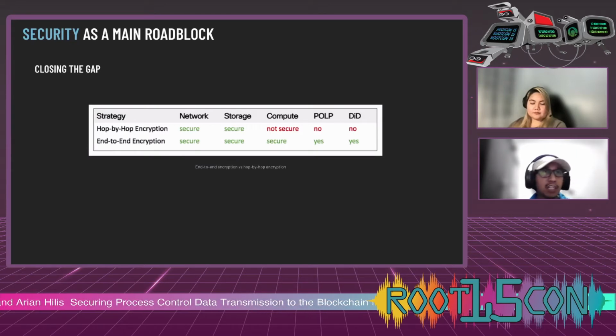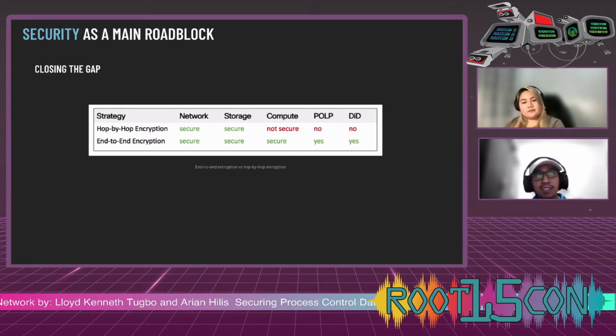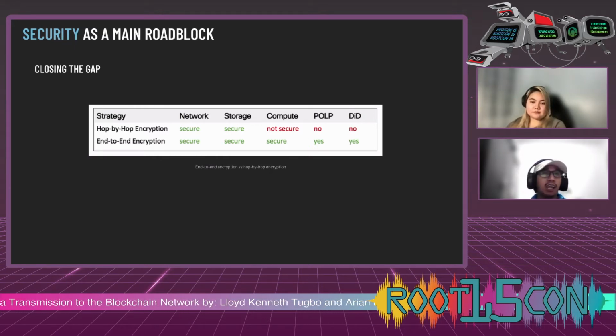So by comparing the two strategies for protecting user data, we can draw some general conclusions. On one hand, hop by hop encryption is simple and easy to use, right? It only requires the adoption of the existing mechanism for securing data in network and storage, which we can apply in blockchain. End-to-end encryption, on the other hand, provides all the benefits of hop by hop encryption, plus many more.